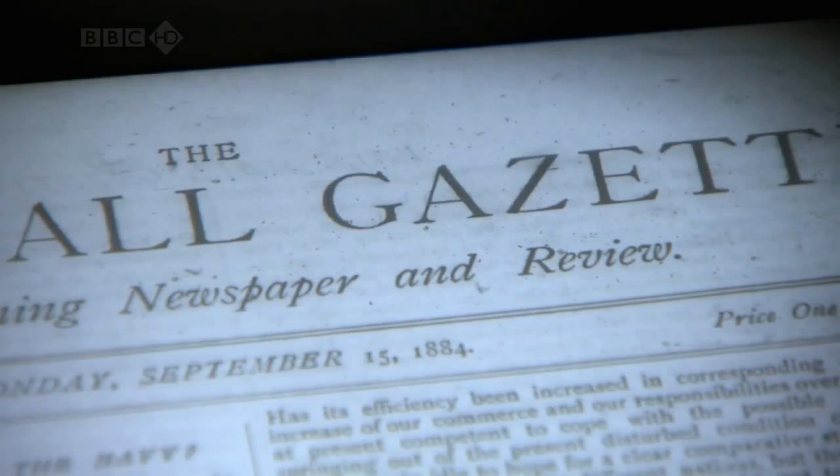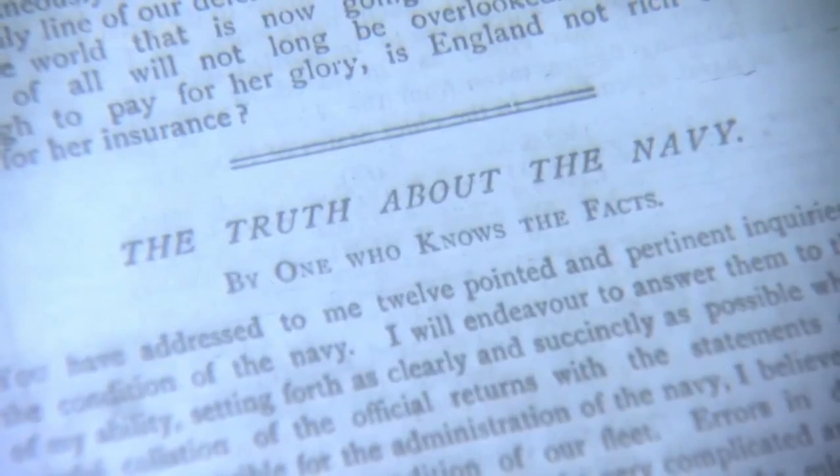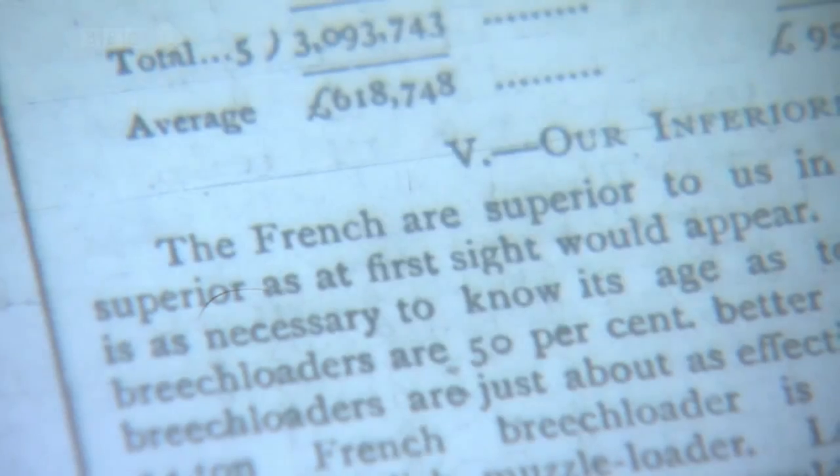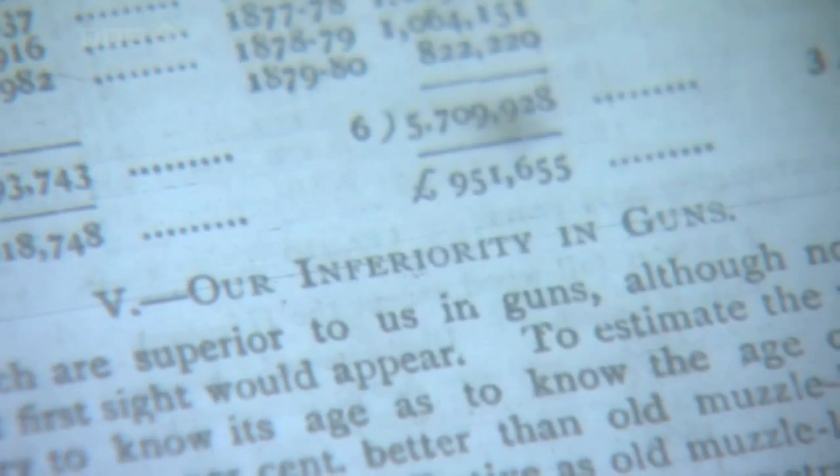Oh, here we go. Front page. A headline will get everybody reading. The truth about the Navy by one who knows the facts. Britain is short of everything from battleships to torpedo boats. There are not enough trained men able to fight, and the guns aren't good enough.